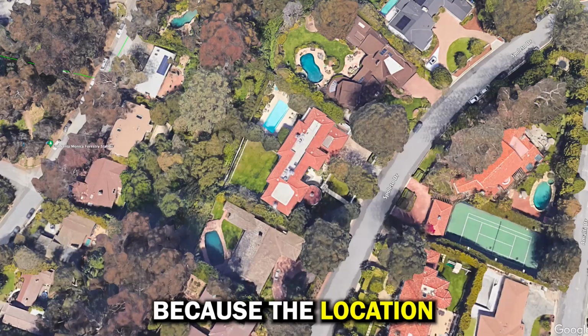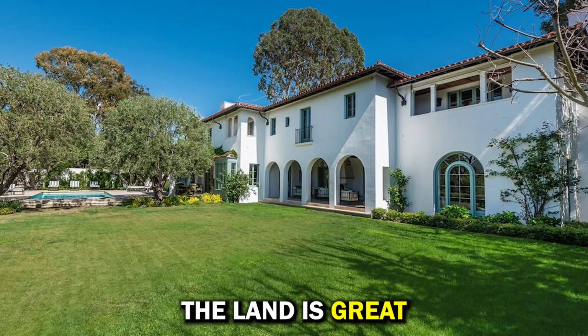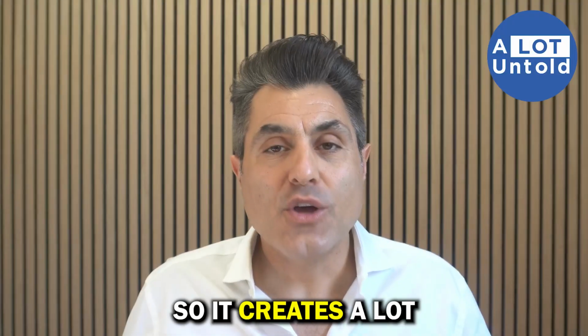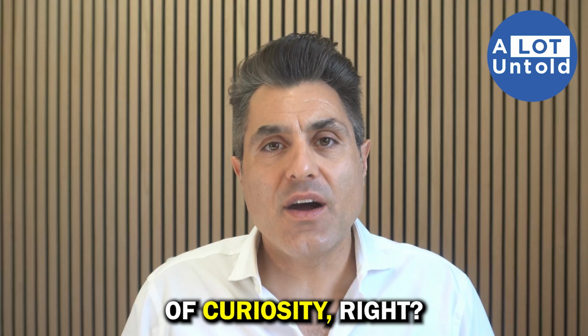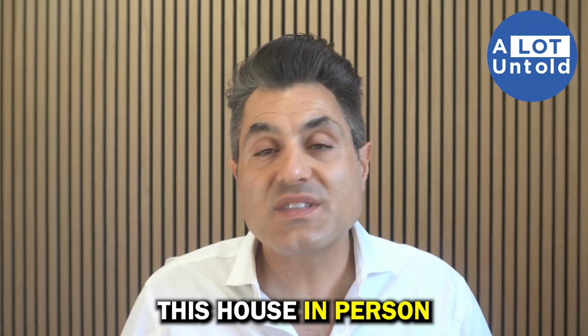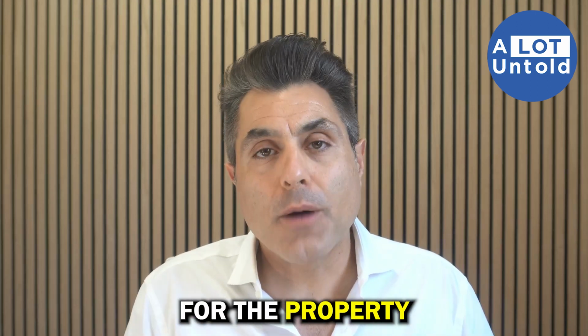Why? Because the location of this property is great. The architectural style is great. The land is great. You get even hilltop views and mountain views, which is fantastic. So it creates a lot of curiosity, right? A lot of buyers for this price point would have to see this house in person, and it gives an opportunity to the sellers for the property to sell itself.